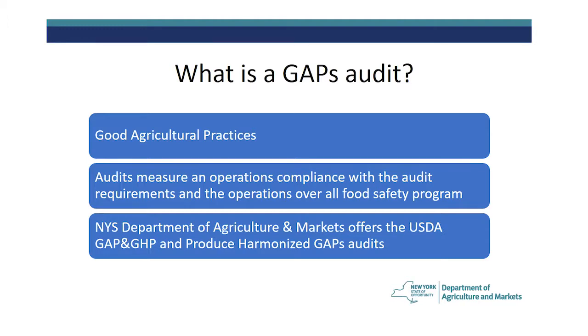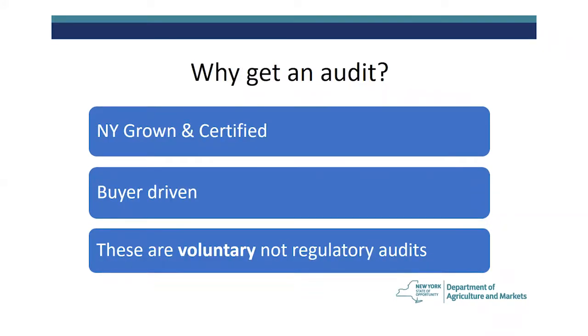Our farm products unit here within the New York State Department of Agriculture and Markets offers two different food safety GAPS audits. These are the USDA GAP and GHP, Good Agricultural Practices and Good Handling Practices audit, as well as the Produce Harmonized GAPS audit. These are used by us to audit fresh fruits, vegetables, and nuts. I will say that there are many other third-party audit firms that can provide GAP audits as well, but I will be speaking only on the USDA GAP and GHP and harmonized audits.